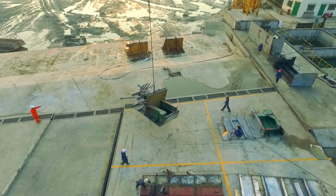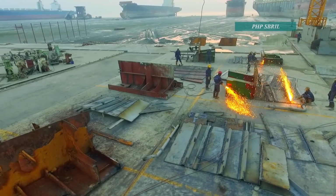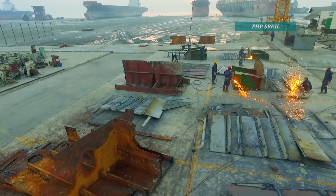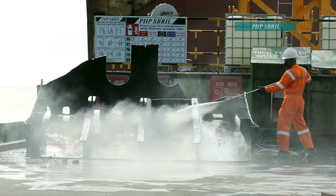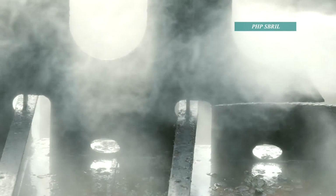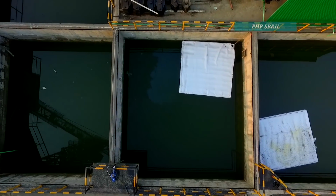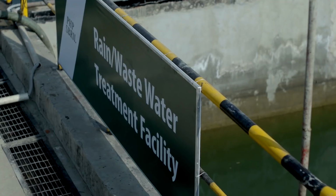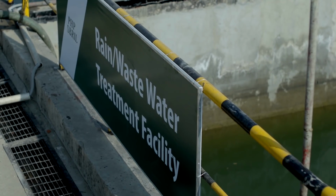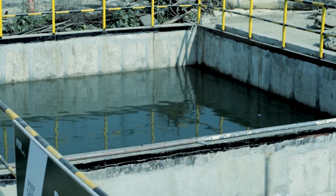PHP Ship Recycling has adequate containment, spill cleanup and treatment equipment to maintain superior environmental practices, as well as preventing any leakage or spillage on ground and in the intertidal zone. There is a separate cleaning station with high pressure water jet to clean oily pieces, and a dedicated storage tank for oily water with treatment facility, which is also capable of recycling the bilge water. The effective drainage system and adequate storage capacity are there for rain and wastewater, and the treatment facility is also capable of treating ballast water.